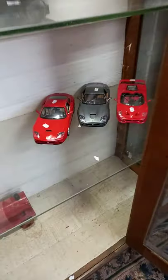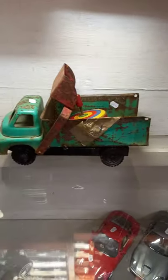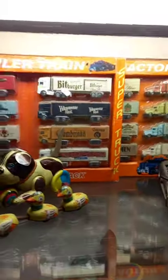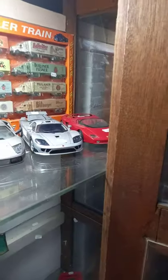More 1:18 scale Euro sports cars. Wind toy and a Wizzo, Australian tin toys. Some more sports cars. Tin toys, boxed diecast trucks. More sports cars. I think there's like three or four in each lot of them.